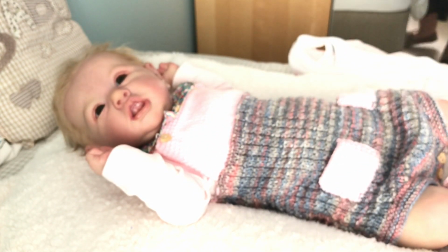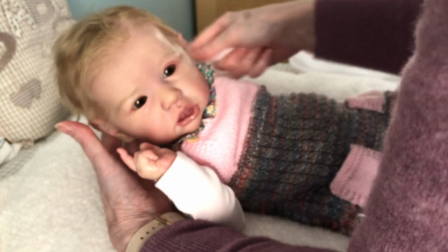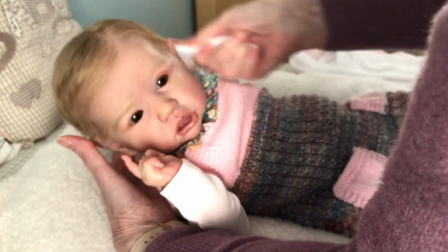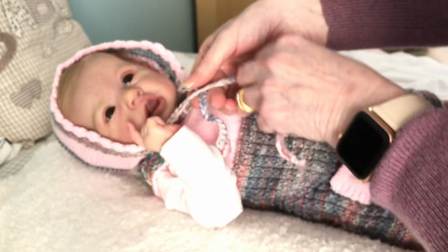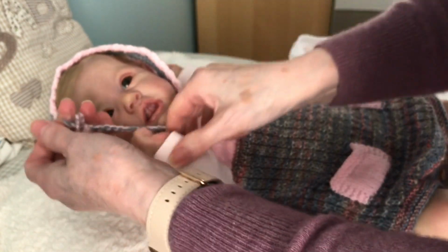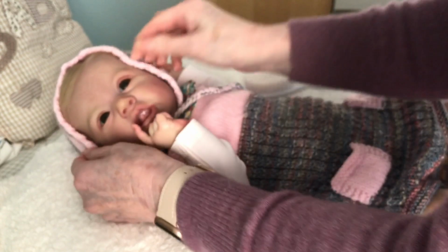Right, let me just give your hair a brush, darling. There we go. Let's give your hair a brush and then we'll try your little bonnet on. That's a sweet girl. There she is. She's got beautiful hair. There we go. That's pretty on you, isn't it? Very pretty. Are you trying to get your fingers in there? It's a very pretty bonnet, isn't it? And it fits her just nice.